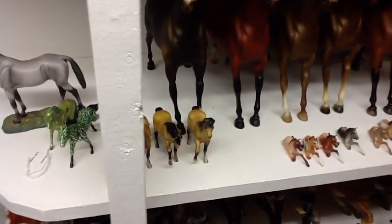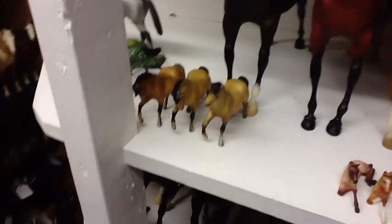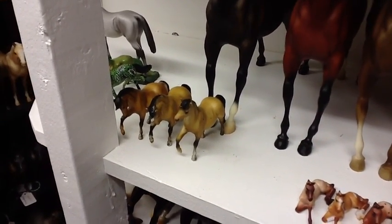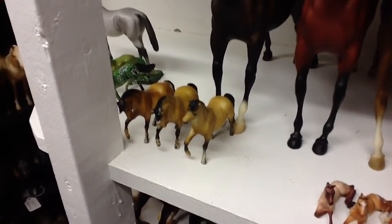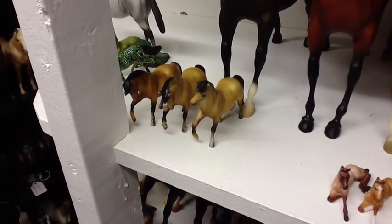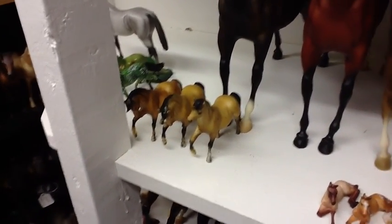Let's see. A couple interesting stablemate quarter horse mares. The one on the right was kind of puzzling. My buddy Beth sold them to me, or gave them to me, I can't remember, but it's from Beth. It looks like somebody tried to customize her by sticking her head up, but it's kind of neat because the OF paint's still there.